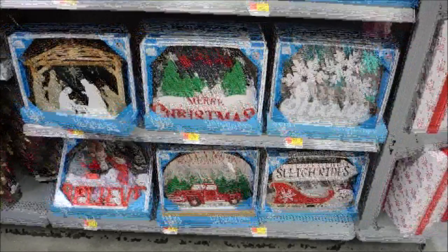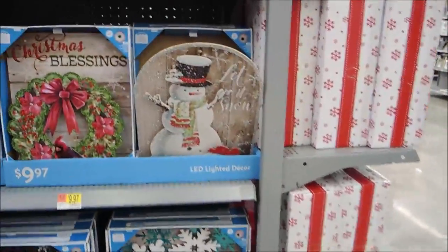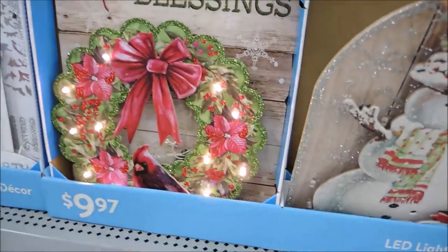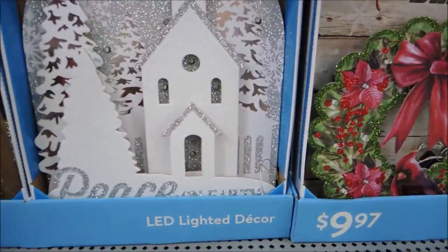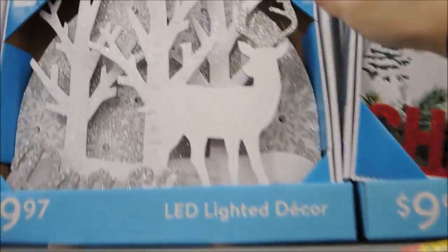They have these really cute signs. I think the glitter is a little overkill. I'm not a huge glitter person, but I think the signs are really cute and they're LED. Let's see if it turns on. Oh, that's so cute. Those are so cute. And they're $10. I really like this one. This is pretty.